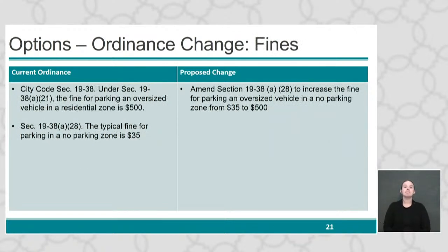An additional option for consideration for ordinance change would be fines. The current fine structure for an oversized vehicle parked in a residential zone is $500 under Section 19-38. Additionally, Section 19-38 has a typical fine for parking in a no parking zone of $35. A proposed change would be to amend Section 19-38 to increase the fine for parking an oversized vehicle in a no parking zone from $35 to $500.